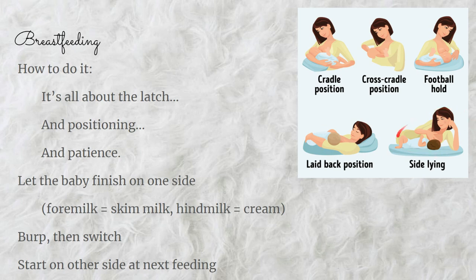Side-lying position is one that gives mom some rest, and a lot of lactation consultants love it. I like it if mom is awake and alert and there's somebody in there with her. If she's going to fall asleep and that baby's going to roll off her bed, I'm not as happy with it. Even if he doesn't roll off the bed, now you're on an adult bed. It's not as firm a surface as a crib mattress. So with side-lying, you just have to give mom some caution.